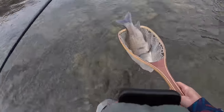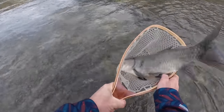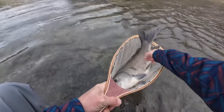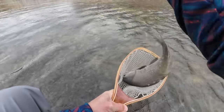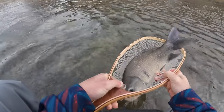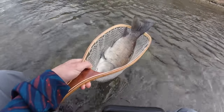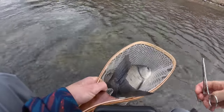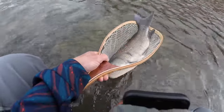God, you won't even fit in my net. Look at that, guys. Look at that. Won't even fit in my net. Yes, and he is hooked inside of the mouth. Oh, God, he's about to break my rod. Absolutely insane. Yeah, he just sucked it right in. Boys, you want to talk about an insane fight.